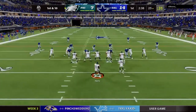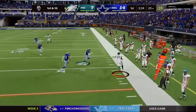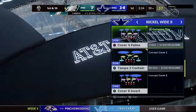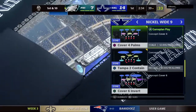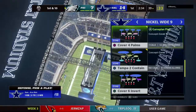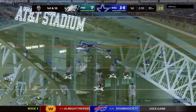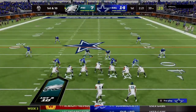And following the interception, we'll see what they can put together on this drive. I can hear my old college coach right now. He always used to tell us before every game, the team making the fewest mistakes will win. What they're hoping is that that last mistake is their only one of the game. Coaches, that's all they talk about, turnovers, right? Minimizing those and maximizing opportunities. So from the 39 now, they'll come up on a 1st and 10.